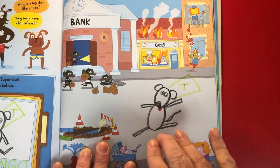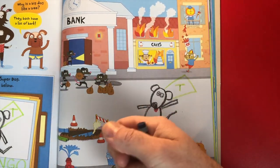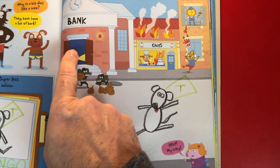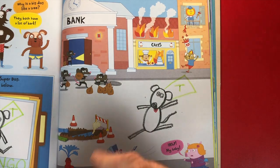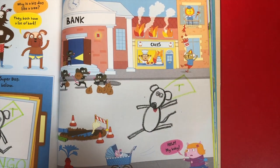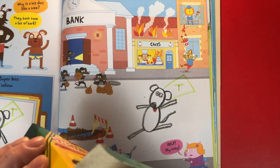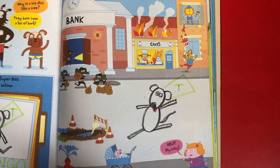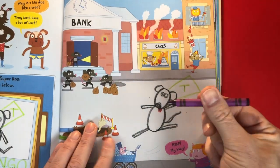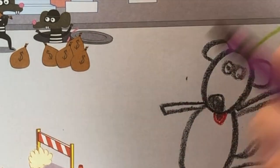I'm going to show you the different things you get to do. If you want to catch the bad guys, catch those mice, it looks like they're taking money from the bank. They're taking money, it's not theirs. That's not nice, little mice. So, with your crayons, you can find a color you like. I think we should use the color purple. So, with your purple crayon, you're going to draw a net. So, Super Dog is going to capture everybody with a net.